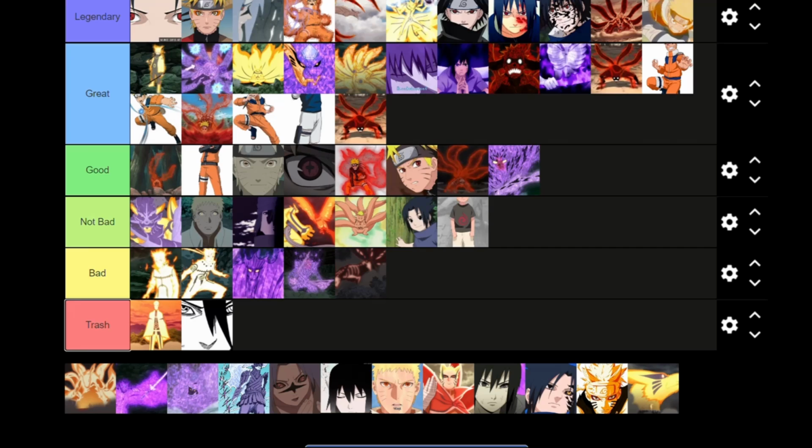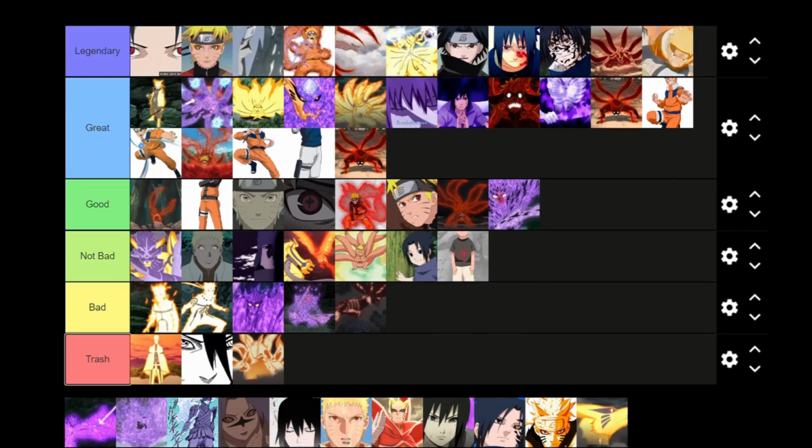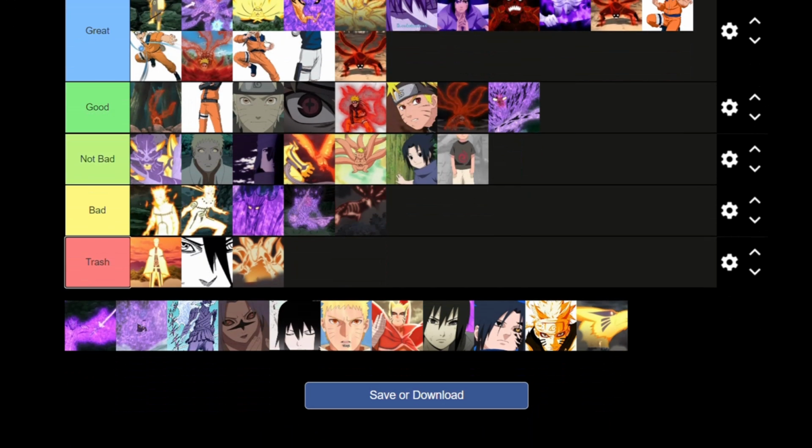Okay, I don't know what this aberration is. Is it from Boruto or something? It looks like a blob of chakra. Looks awful. Anyway, Sasuke's perfect Susanoo. Okay, this is a difficult one because I love the perfect Susanoo.